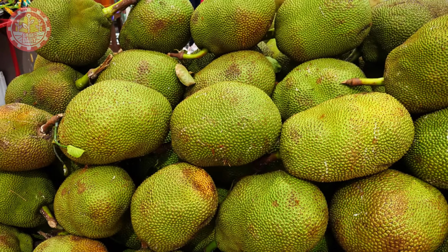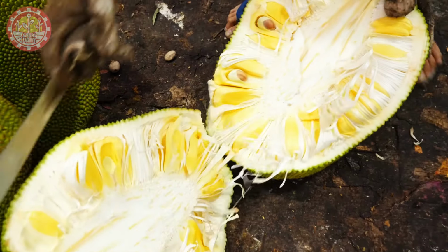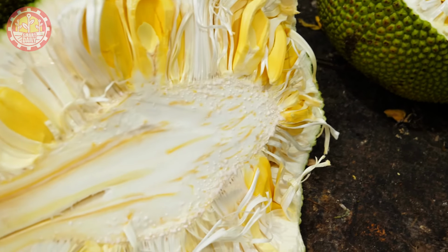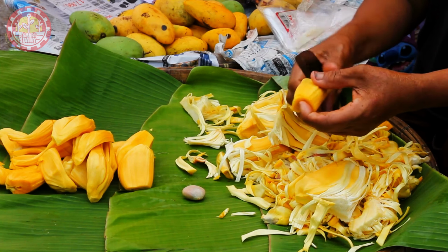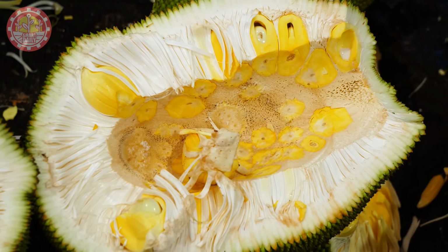Alright, so we know fresh jackfruit is delicious on its own, but Thailand doesn't stop there. Oh no, here, jackfruit gets the full street food treatment. Whether you like it sweet, crispy, or even spicy, there's a jackfruit dish for everyone.